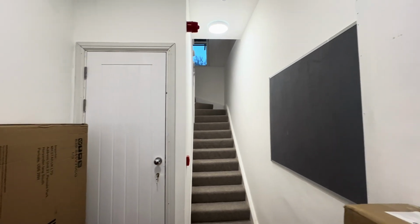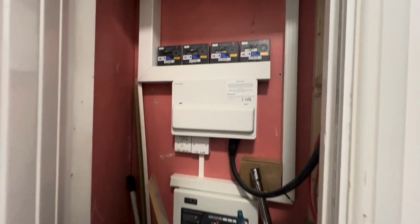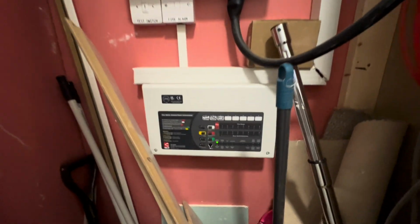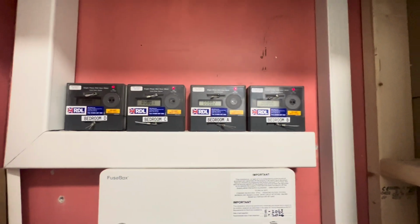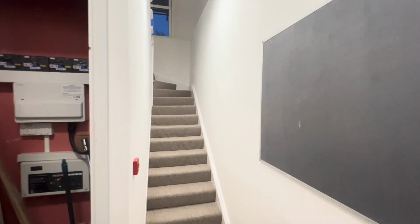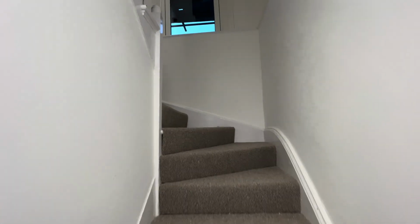Welcome to this virtual tour of my latest HMO project. Heading into this first cupboard, which is the fireboarded cupboard, we've got a new fuse board in here. We've got our fire panel, which has been hardwired into the whole system. And then we also have individual meters for each of the rooms, because initially I was going to give this out to the open market of professionals.